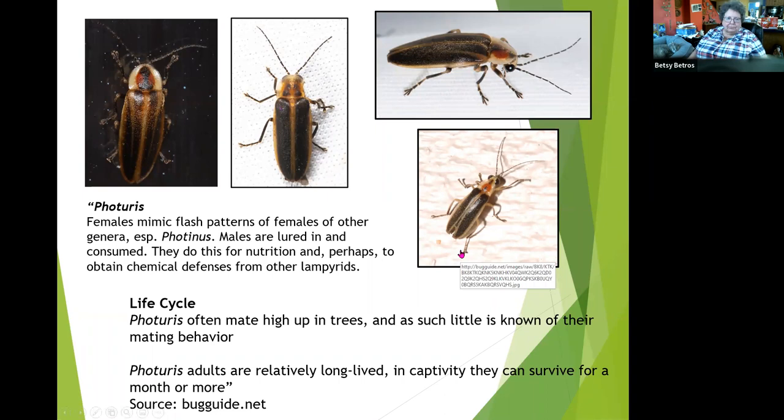And this is Futurus. And then the females, little deadly females, mimic, they're down in the grass. They're mimicking the flash patterns of the females of other genera, particularly Photinus. And so the males are lured down to their death to be consumed. Apparently they do this for added nutrition. They might also get chemical defenses, because lightning bugs have a lot of protection from the chemicals in their body.